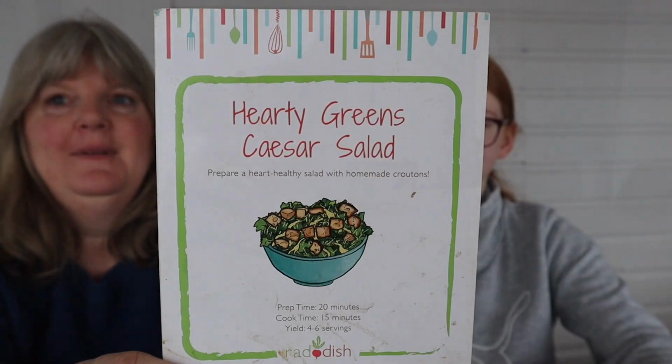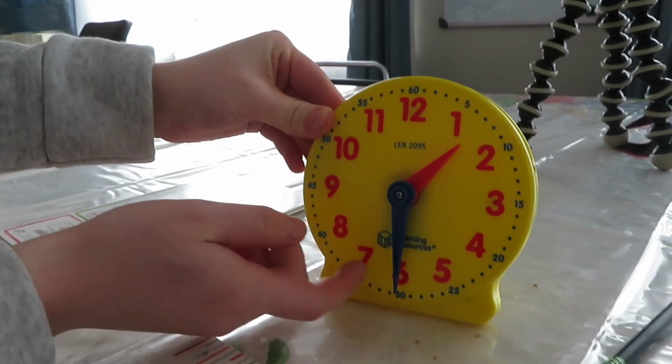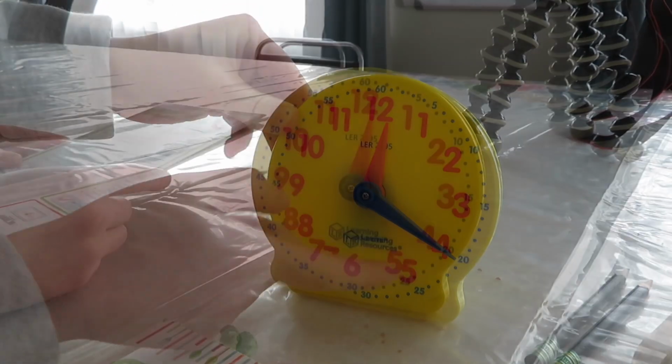Yeah. Next up is your Caesar salad. So how long is it going to take you to make your Caesar salad? Prep time and cook time. Prep time's 20 minutes, cook time's 15 minutes. So if we add that together, that is 35 minutes long. So 35 minutes times 2 because you're going to do it twice. So we're gonna back it up an hour and 10 minutes. So that's 12:20. We still have another recipe to go.